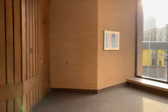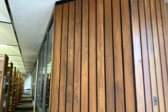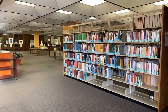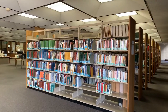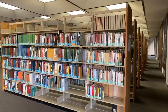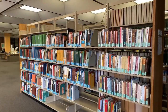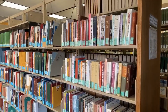We see more of those panels here as well. Now, these tall stacks, there used to be a number more of them, but of course, as library needs have changed, the number of volumes have gone down. This library was originally designed to hold 500,000 volumes. We don't know how many it holds today, though I'm sure it's a question I could ask our library director about.